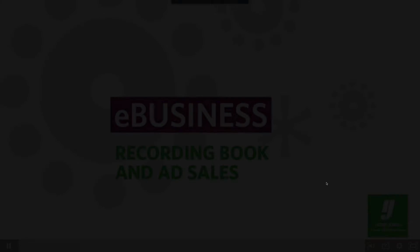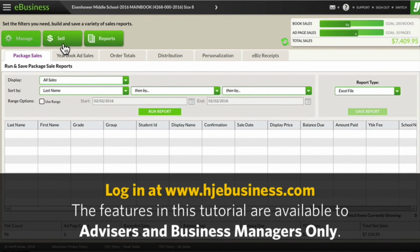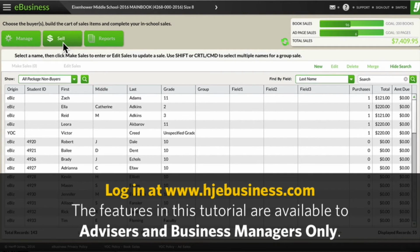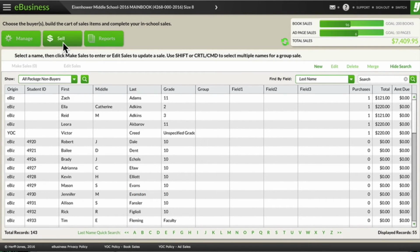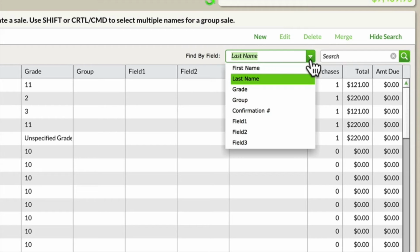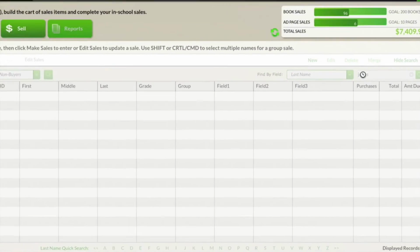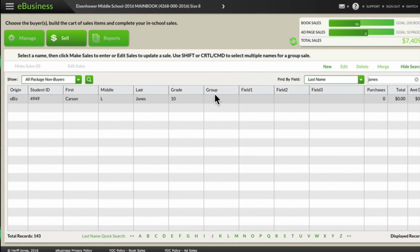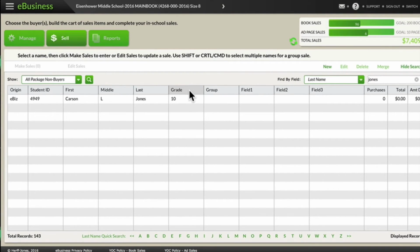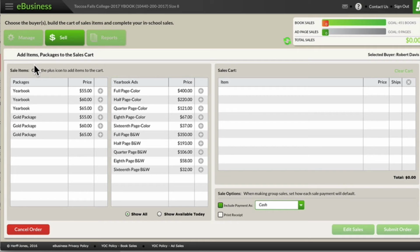In this tutorial, we'll look at recording book and ad sales inside of eBusiness. After opening eBusiness, click on the Sell button. Once in the Sell area, locate a student for whom you need to record a sale. To locate a student, you can use the search functions at the top of the screen. You can search by last name, first name, grade, etc. You can also sort the data by clicking on one of the column heads to sort the data in that particular column. Once you've selected the student for whom you'd like to record the sale, click Make Sale.